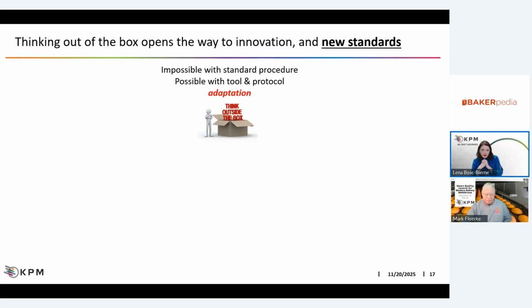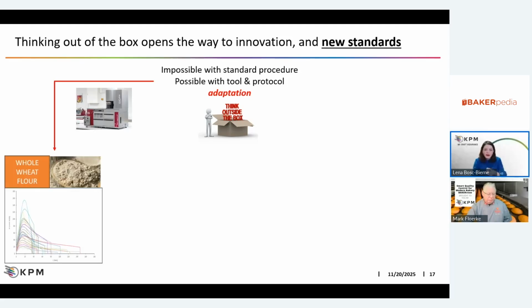Thinking outside of the box opens the way to innovation. What was impossible before with the standard procedure becomes possible right now with adaptation. At KPM, we believe strongly in innovation and adaptation. And because of that, we have been able to do things that were just not possible before. With the Alveograph, we are now able to analyze whole wheat flour with the Alveolab, because the Alveolab opens up the possibilities of the test. It's way more versatile than its predecessors.